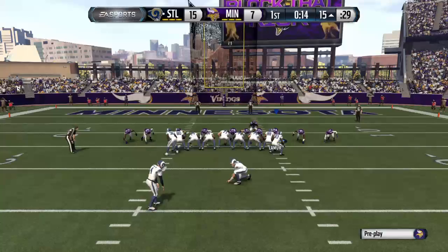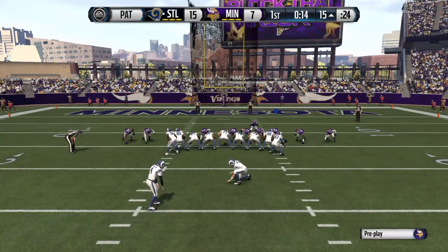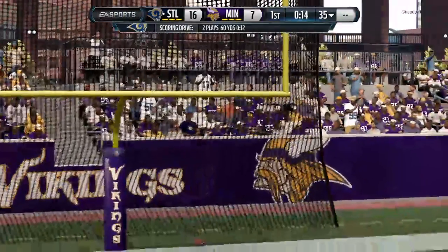The Rams with an extra point try on the way. Add the extra point. The kick is good.